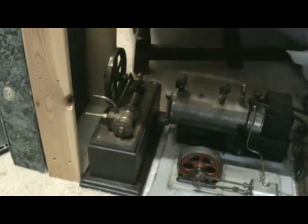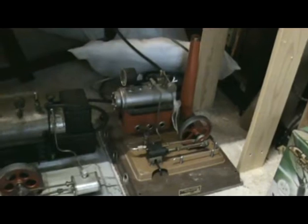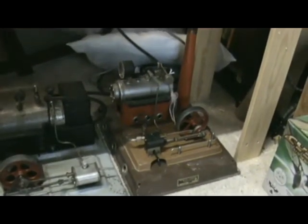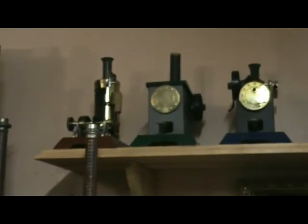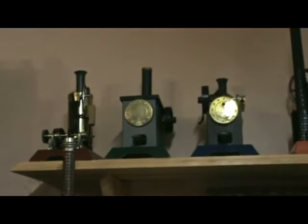And then down on the floor here we have a Stevens & Model Dockyard 2004. There's a Gasilan DM2 and a GPM D1.5. Okay, on this row of shelves we have some Kleinemeyer engines.